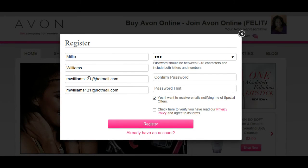So I'm going to use her mailing address, and I just normally use the number and the street name, and that way it keeps things very simple. And then under the password hint, you can just use street address. Okay, then of course, if you want that customer to receive all of your emails notifying her of any special offers, leave that check there.